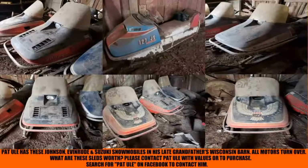So these are some sleds that were brought to my attention by Pat Yulee. Now, he has these Johnson, Evinrude, and Suzuki snowmobiles that were in his late grandfather's Wisconsin barn. And his grandfather passed away not too long ago. And he owns these, and he's looking to find out what they're worth and ultimately looking to sell them. Now, he says all of the motors turn over. He's wondering what these are worth, and he's also considering selling them.